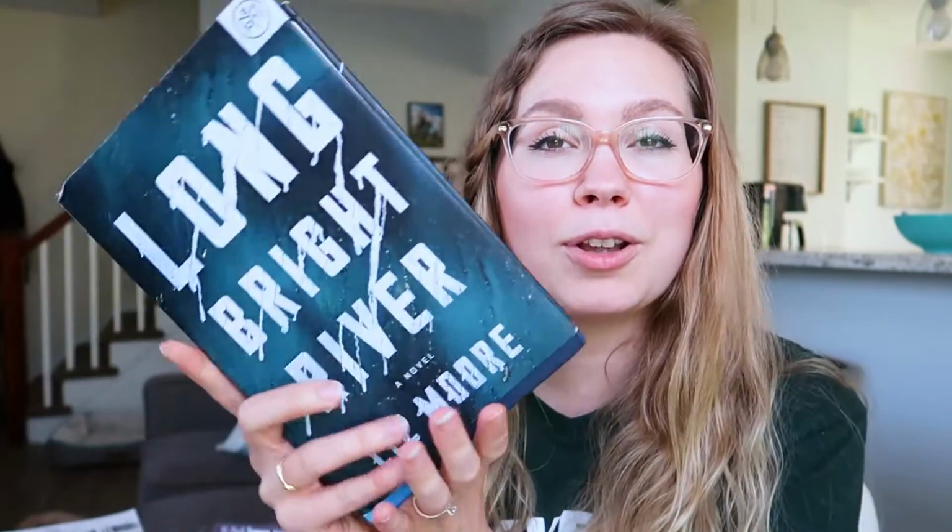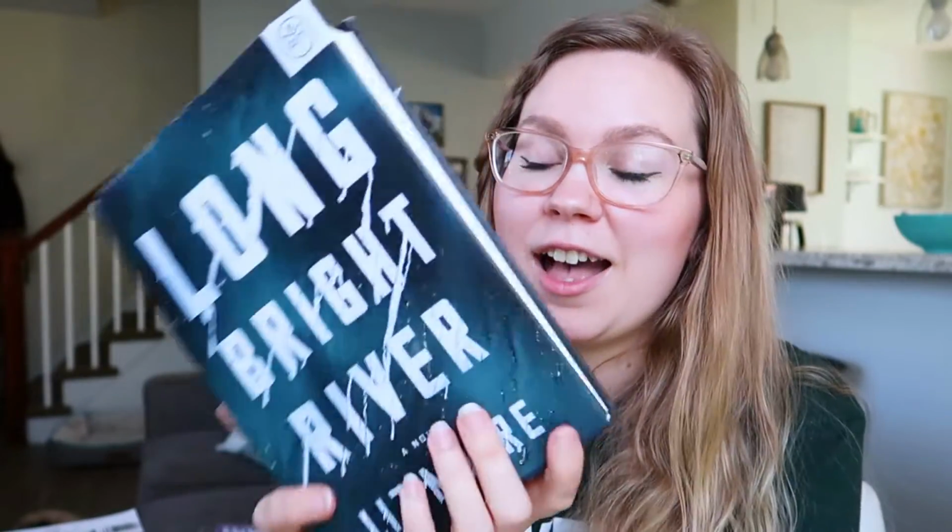Then I swapped for Long Bright River because everyone's been raving about this book. This is actually a pretty big book, but I do really want to read it, and everyone says it's worth it. I'm not even sure what this is about. Two sisters travel the same streets through their lives, couldn't be more different, then one of them goes missing. It sounds pretty basic, but everyone has been raving about it, so I thought I should just listen to everybody and go with the flow.